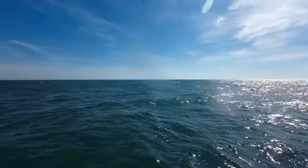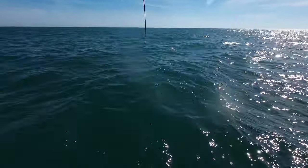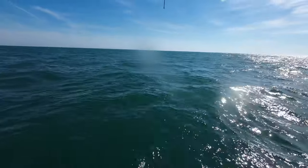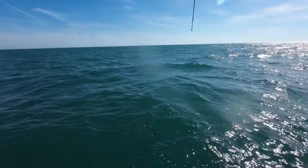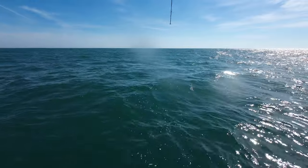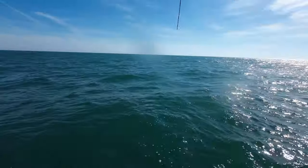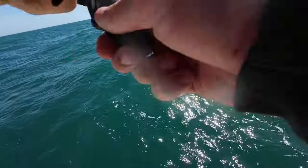Got him. Oh my gosh, another biggin. Another one. It's a giant. I can't even move him. I can't even move this sucker. This sucker's bigger than the last one. Oh my gosh. This is definitely another 10.